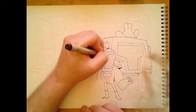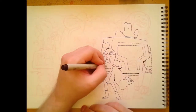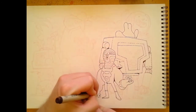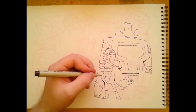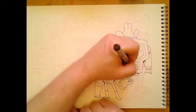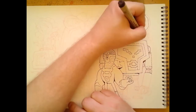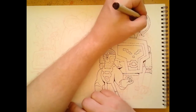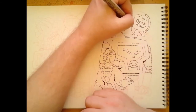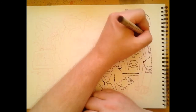Seems to be some sort of sci-fi humanoid creature. Not quite sure what planet he's from, though. Back into the robot's face. And then the person peering up over the robot face. So quickly, he makes quick work of that. Drawing in some arms and hair.